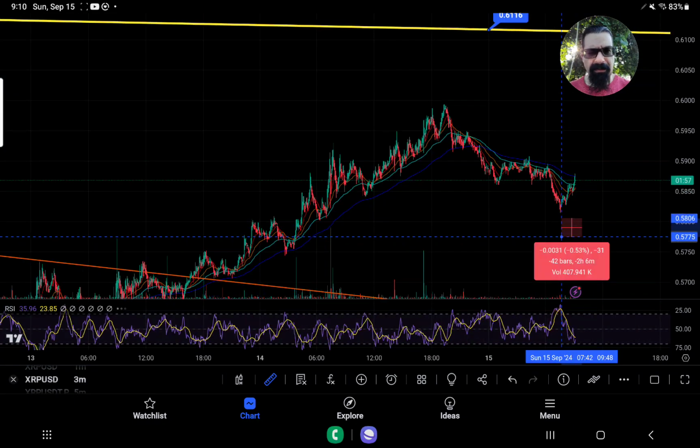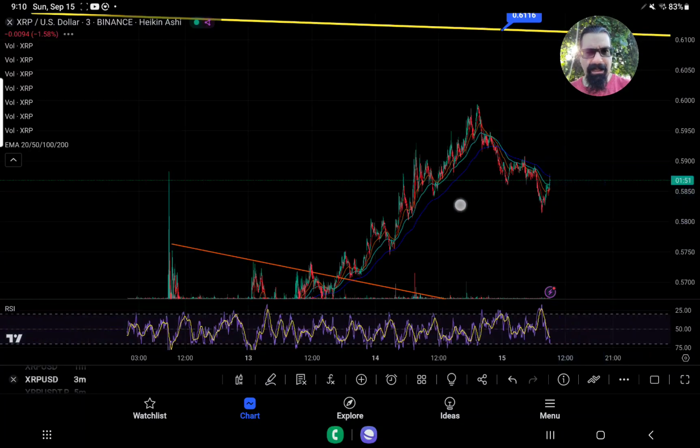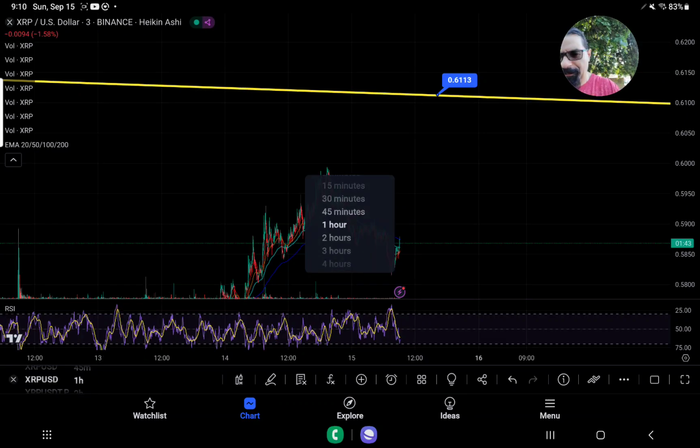See this little W reversal that could be forming here? I still suspect XRP is trying to come up to that cup and handle resistance area and attempt to break out. And that's around 61.1 cents. We have not invalidated this thought process.